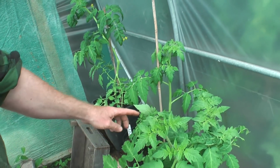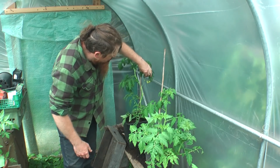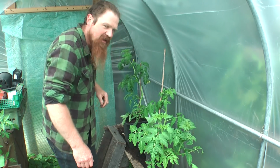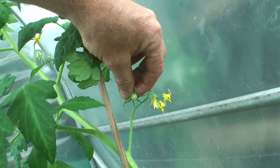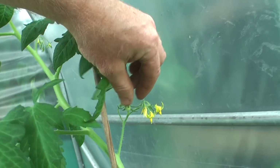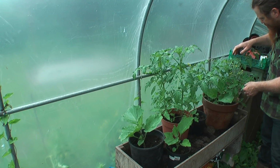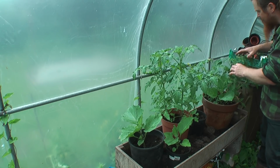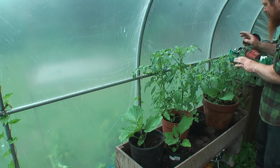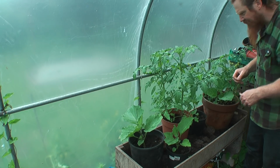What we've got here, these are Moneymaker tomatoes. Here I've got the first tomato on the way, the first one I've noticed anyway. Here it is. This is a Coralic tomato. This is unusual because you don't pinch out the side shoots on these ones. They have a different growth pattern. And the first time I tried these, they seem nice and healthy.